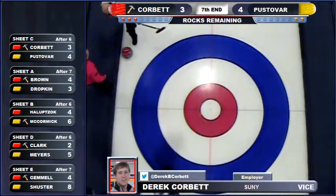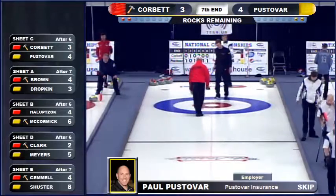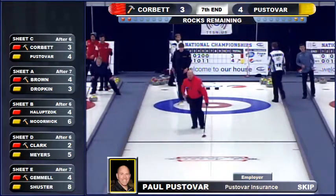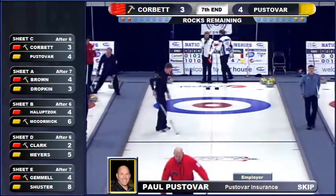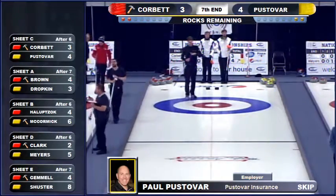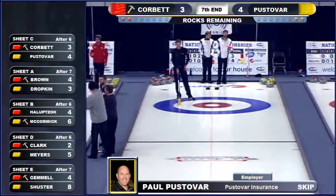Yep. So clear everything out of the way, and this is looking more and more like a blank end. This looks exactly like a blank end now. But that is not all bad for Team Corbett. It may feel like we're running out of ends, but having that hammer in the eighth end is so critical. Scoring an eight, even to tie the game, puts you in a control position.